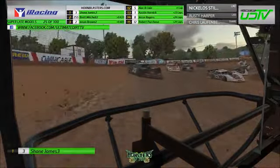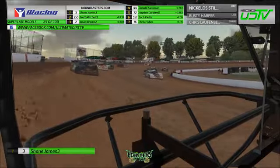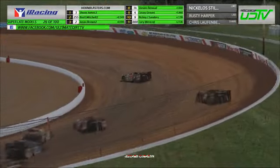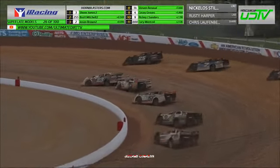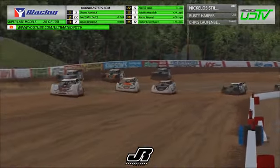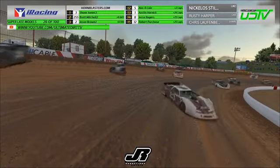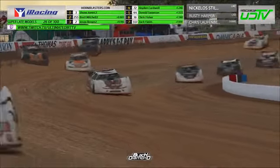Brett Mitchell moves into second. Jason Brown holds on to third. However, Donald Swanson, you got to feel sorry for him right now. He's fallen back to position number 4, potentially even position 5. There's 5th, 6th, maybe 7th. They're 3 wide down into turn number 3 and 4.